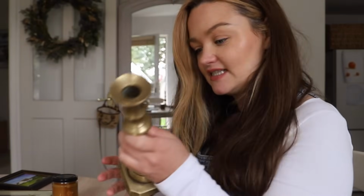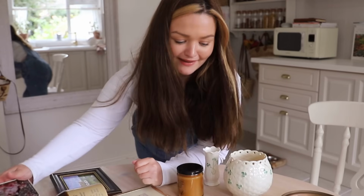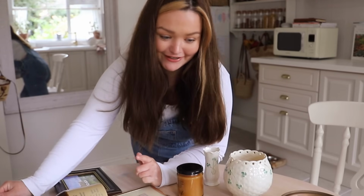So it was 15 for the two pillar candle holders, and they're solid as well. And I think you can clean these with ketchup. I think that's a cleaning hack, isn't it? I've seen people clean up this brassy material with ketchup, but I kind of like the patina on it.